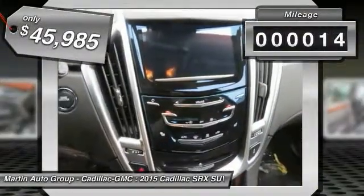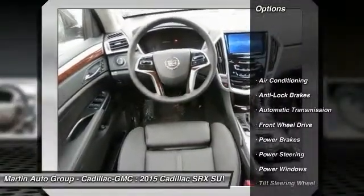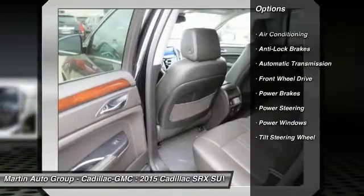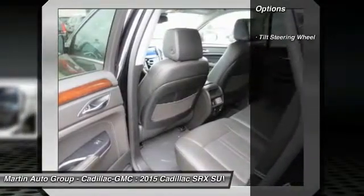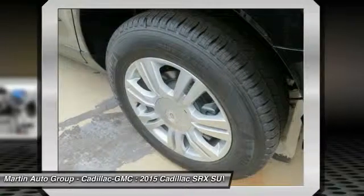This vehicle has less than 100 miles. Here are some of this vehicle's great options: anti-lock braking system, automatic transmission, power steering, air conditioning, front, FWD, power windows, power brakes, tilt steering wheel.